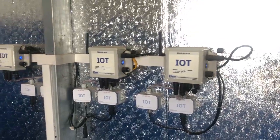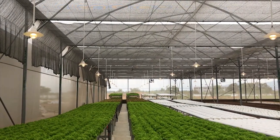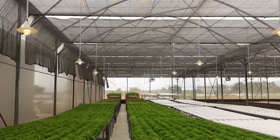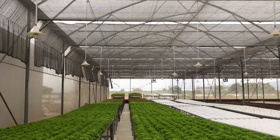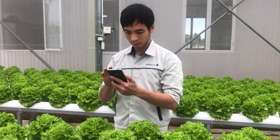In addition, based on fog node technology, the system is verified to operate smartly and stably, even in case the internet connection is interrupted. All data and statuses are updated and resynchronized immediately after the internet connection is restored.